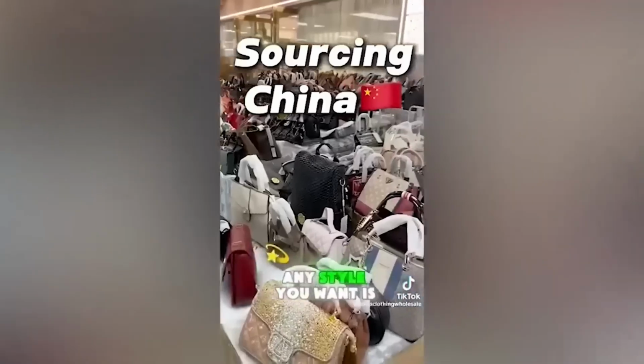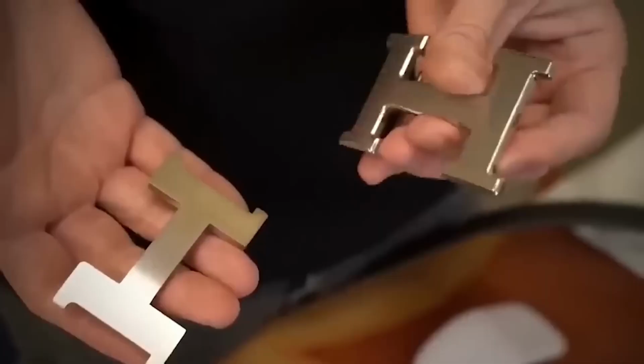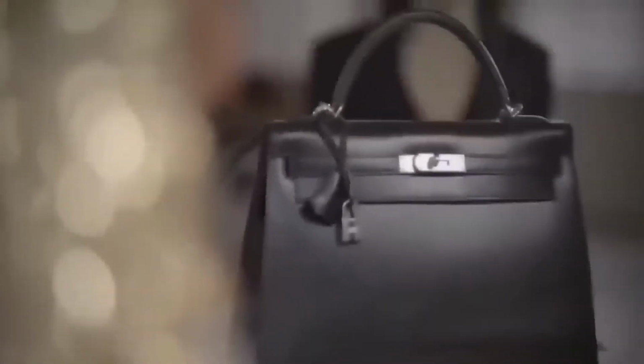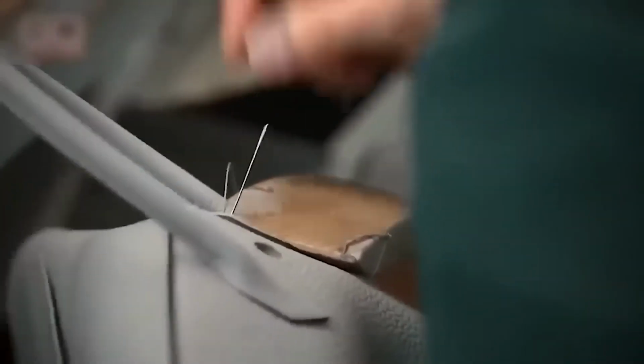The label? Type 01 Orange Export. Translation: not rare, not exclusive, mass production in disguise. For decades, Hermes sold the illusion of scarcity. Now, that illusion is cracking. Is Hermes scrambling to cover up corporate greed? Or has the entire luxury game just been exposed as a scam?